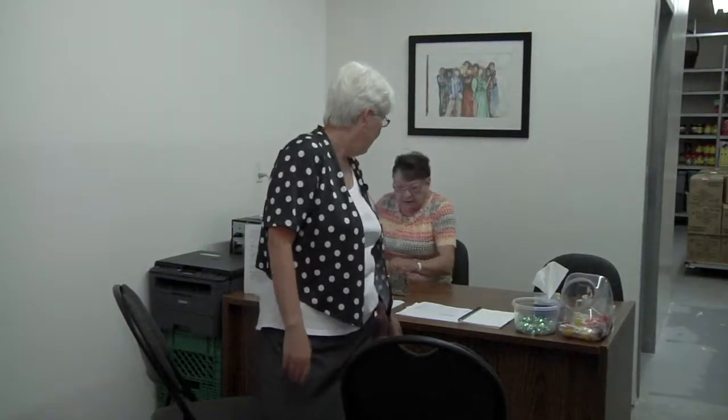Whoever's on the desk, whether it's Jan or Pat or Gloria, will meet the clients. We go through a shopping list of items, whether you need tea or coffee, cereal. Whenever a client comes in for the first time to the food bank, we have to register them. That means we have to determine and confirm that they live within the area that we're serving, which is Pickering and Ajax. And we have to confirm their income for the household and how many dependents.